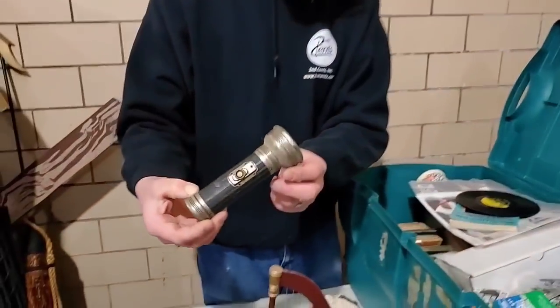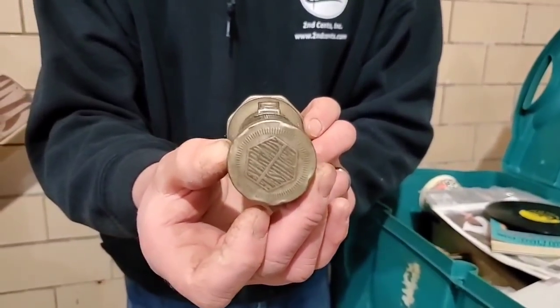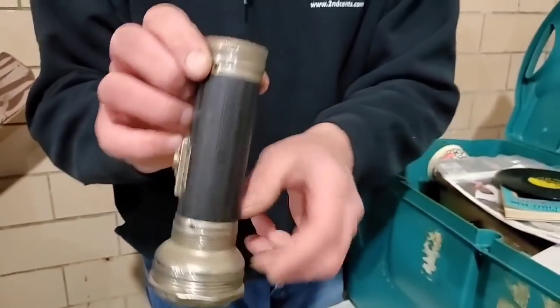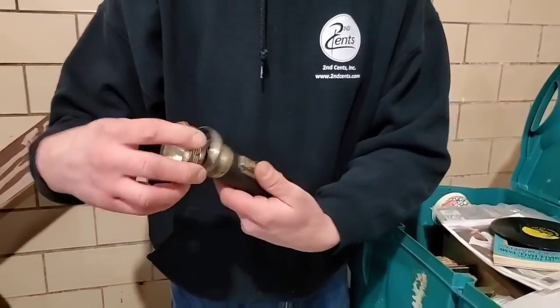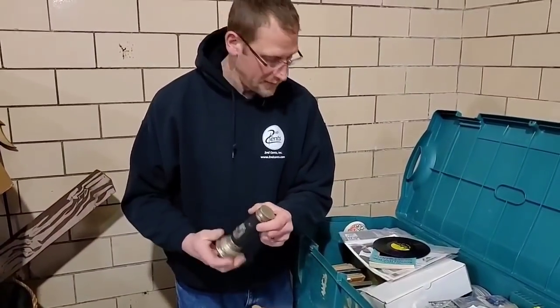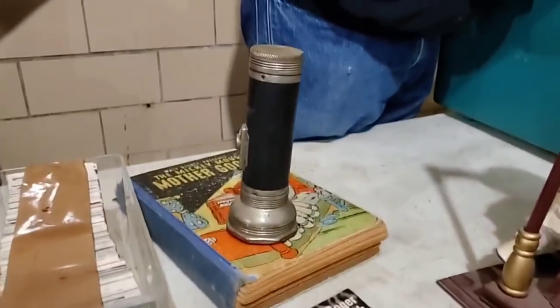Look how old that flashlight is there. Wow. Ever Ready flashlight? 50s, 60s. Oh, it's definitely older than that. It's probably like 40s, 30s. Made in the United States. 50s, 40s. You might be right, the 50s. Definitely not 60s. It's old. Wow, look at that. What is this?